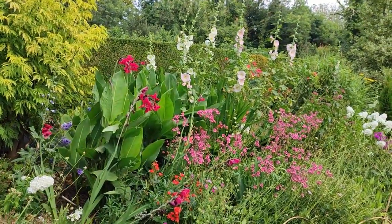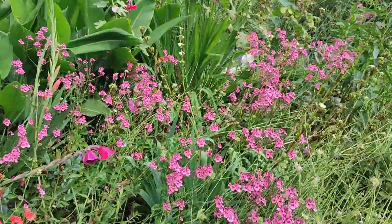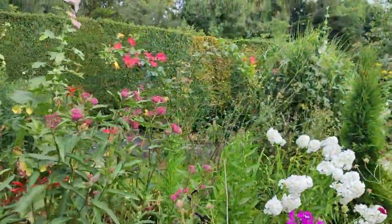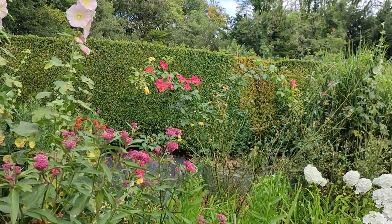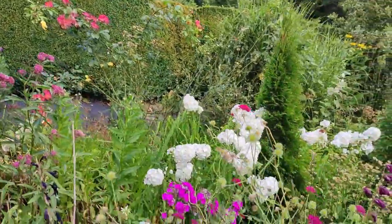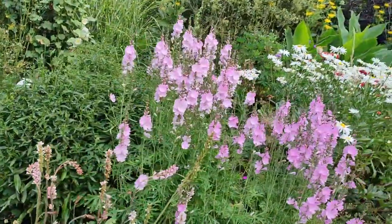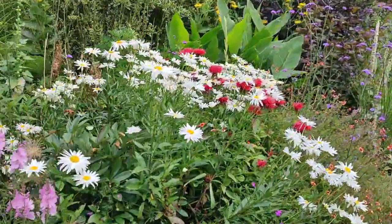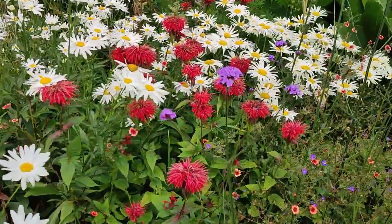Cannas, hollyhocks, a little pink Diascia there. There's a rose at the back. It's multicoloured, yellow and then red, well, pink. Phlox, Sedums. Shasta daisies I like, he doesn't. Monardas.